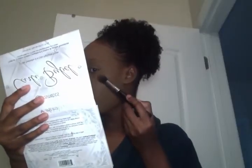I'm going to be using the Carli Bybel palette in collaboration with BH Cosmetics. This is the original, not the deluxe. And we're going to use the third shade, the more golden shade. I feel like the bronze one is more intense than the gold, and I don't want it to be super intense. I really do like this palette. I love the highlighters in here. The eyeshadows are okay, but I really love the highlighters. And I'm using my Sigma F35 tapered highlighter.